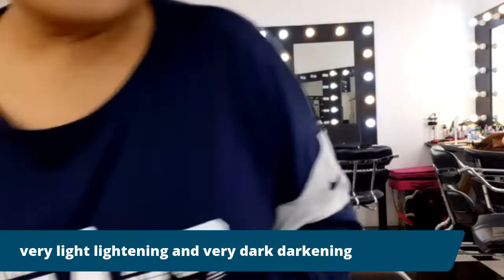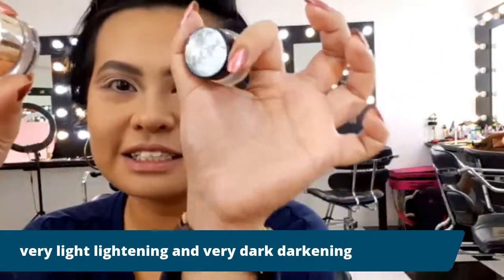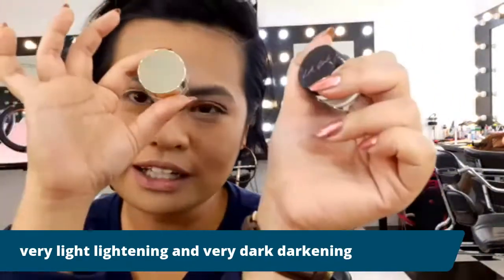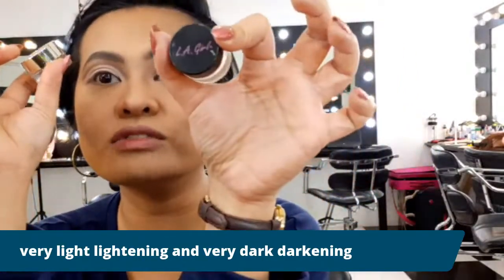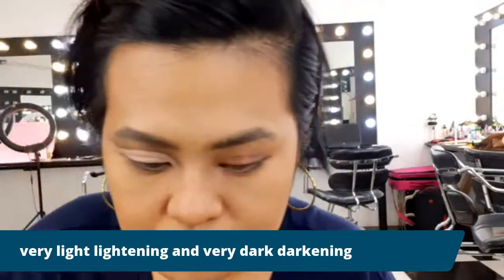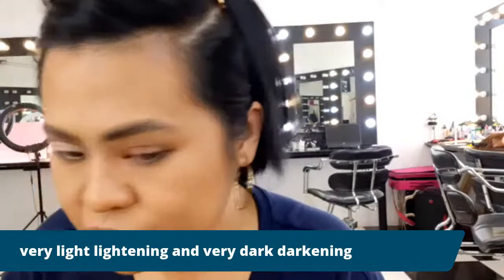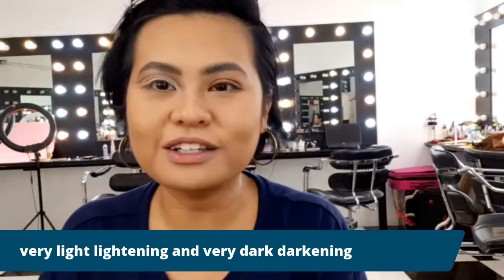Okay, so we really like these gel eyeliners. Actually, I like this Gel Intensa one from L'Oreal. And then the LA Girl is a studio favorite ever since. I actually like this LA Girl also, but I'm trying to finish my Gel Intensa. Very light lightening and very dark darkening. Yes, darkening shades.